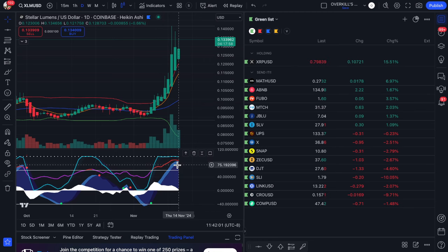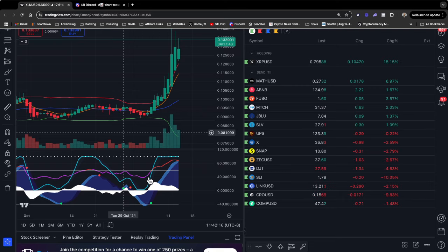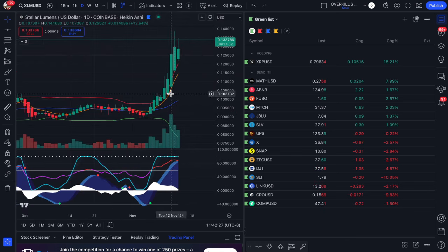I think you're going to get a red dot here probably in the next couple of days, probably by the end of the week on the daily. So we'll be expecting a pullback on this, and I'm just looking to enter again on the next green dot on XLM. That's Stellar. But again, the macro time frame looks really good. You got a green dot showing up this month. So this thing could absolutely do the rippity-dippity here, but just expect some volatility on XLM.